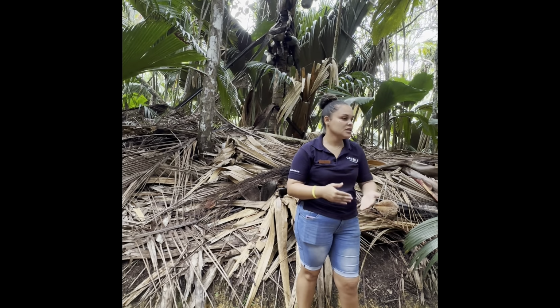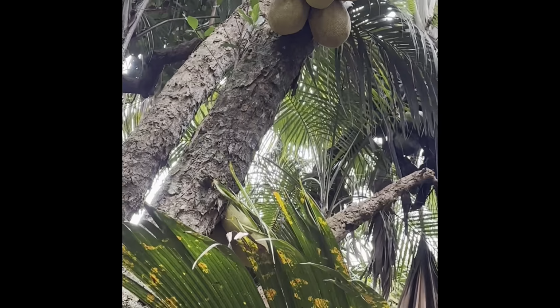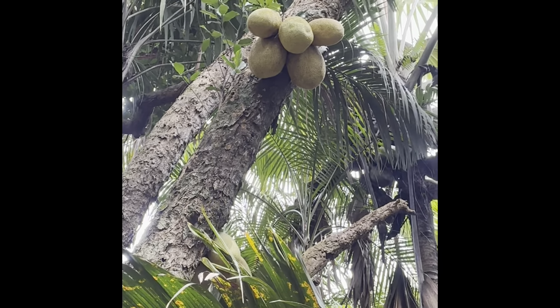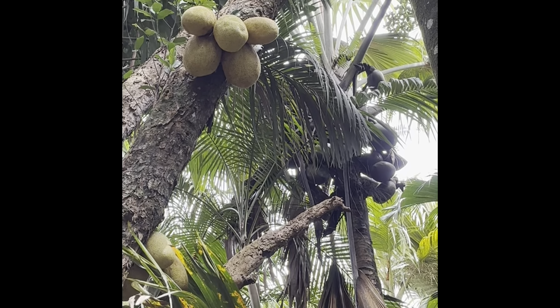So that is the jackfruit. In the Seychelles, there's breadfruit and there's also jackfruit. I think these are two different things. The one we see is jackfruit, and that's a breadfruit.